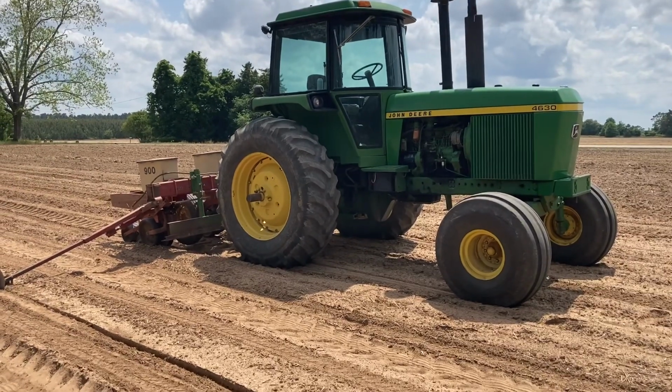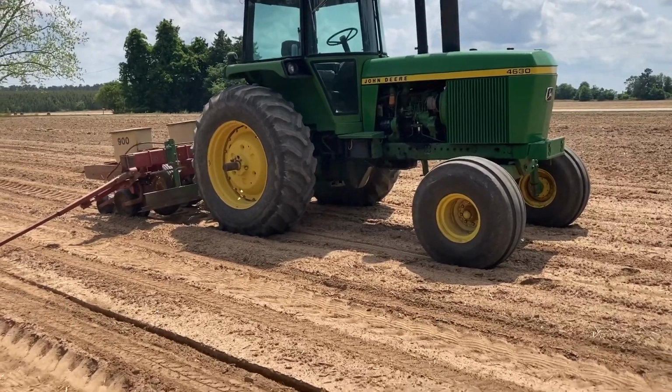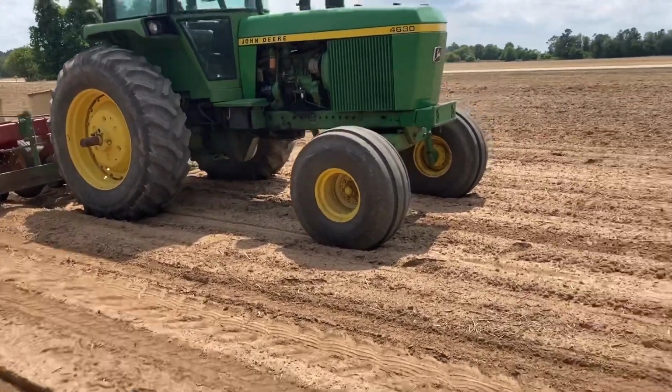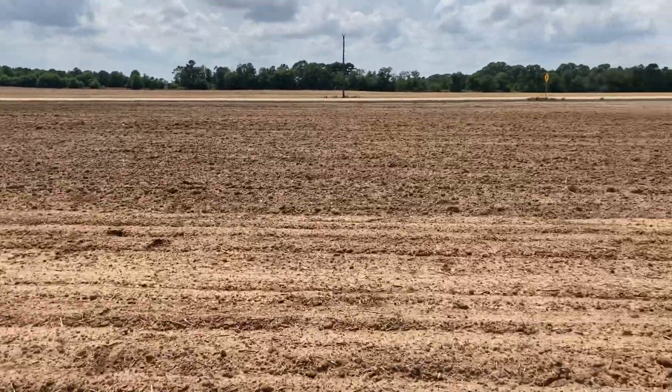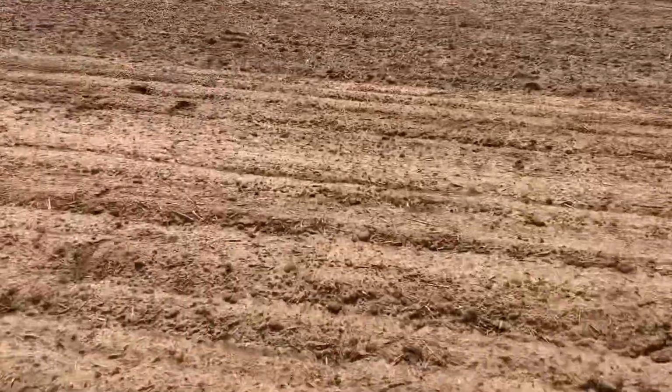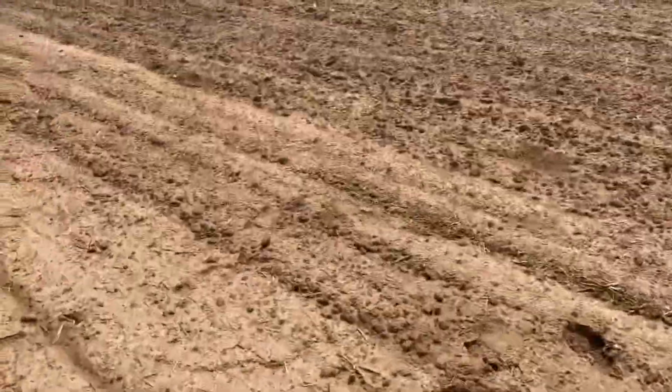All right, last field to plant corn. Just a little small 2.5 acre field. A little windy today, hopefully you can hear me. Yeah, it's going pretty good. This ground is very, very soft.